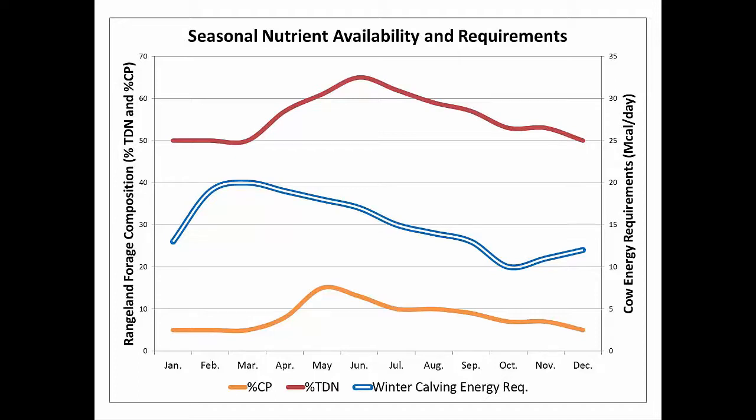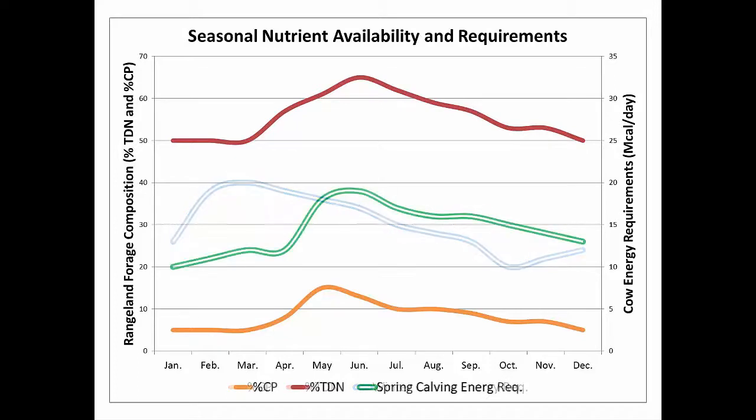Not only that, but if you're going to calve in February and March, your cattle have to be in close. You can't have them out on range. You've got to be able to be there when those calves are born. Well, look what happens when we moved our calving season to May, June. Those lines match up a whole lot better. And so we're not having to buy all that high quality supplemental feed.